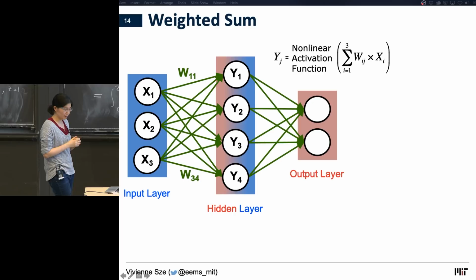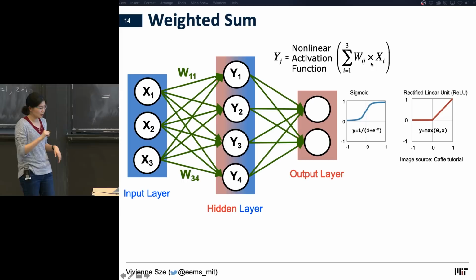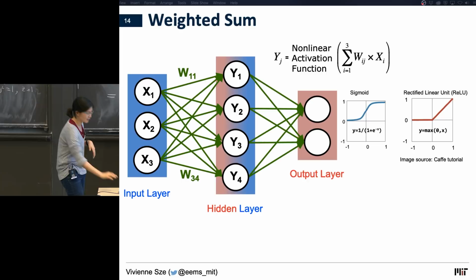We apply certain weights to them, and these weights are learned from the training data. And then they generate an output, which is typically red here, and it's basically a weighted sum, as we can see. We then pass this weighted sum through some form of nonlinearity. Traditionally it used to be sigmoids. More recently, we use things like ReLUs, which basically set negative values to zero.